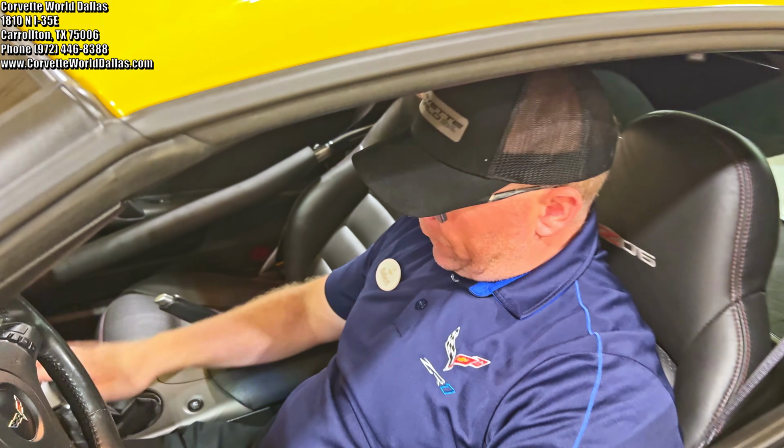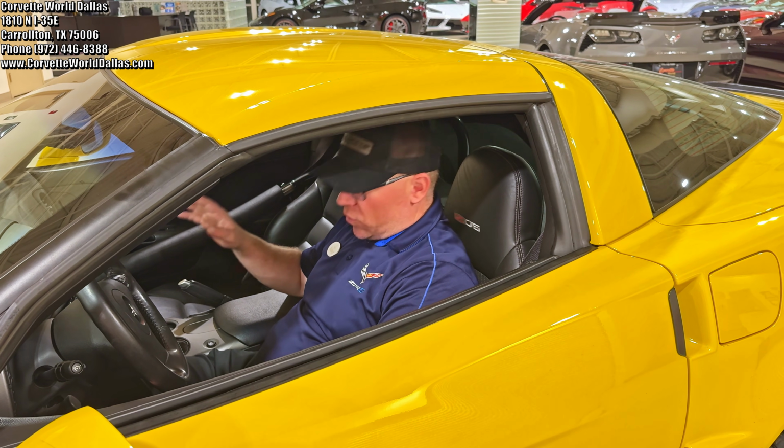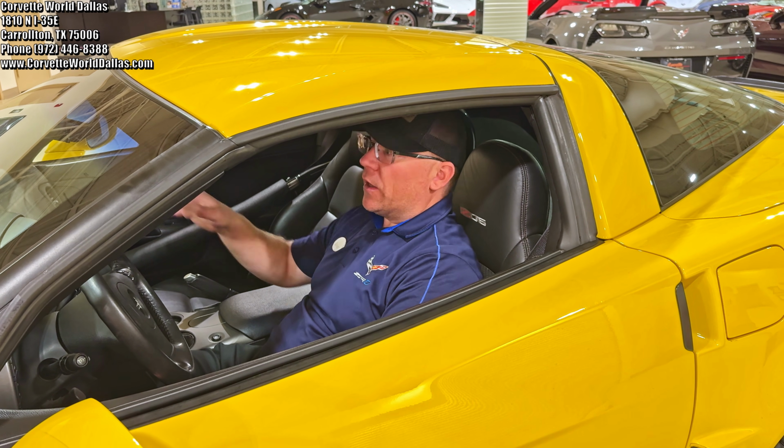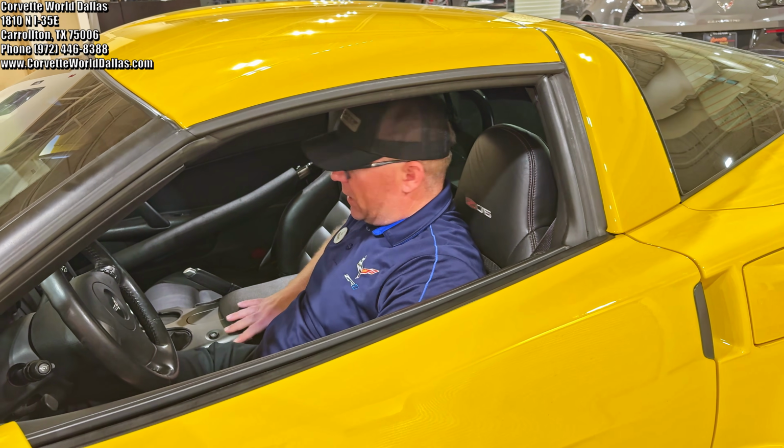But again, this is an aftermarket shifter. It does have a very heavily beefed up clutch. It has a heavily beefed up torque converter. So all that's been done to just handle the new power, which we're about to get to with the engine bay.